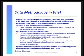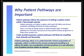On page 7, we discuss why patient pathways are important. A patient pathway reflects a sequence of settings a patient enters within a fixed-length episode. It's a trajectory of patient care. Patient pathways are highly complex. Healthcare is highly complex, with some DRGs and chronic conditions exhibiting hundreds of unique pathways. But we note that care is concentrated in just a few pathways.